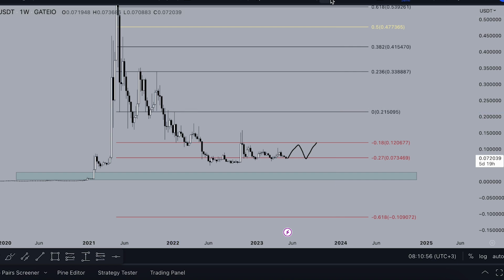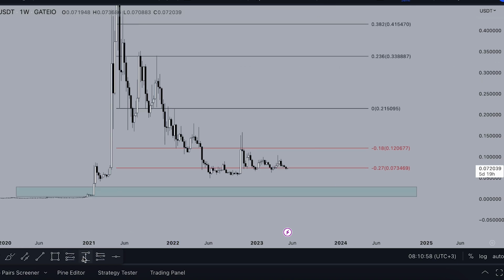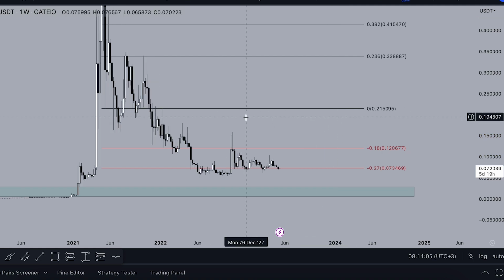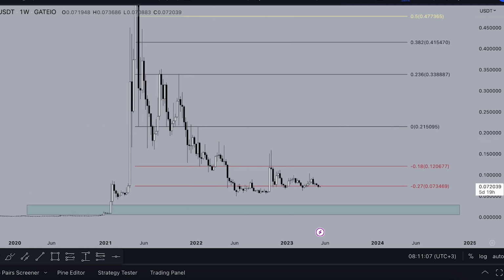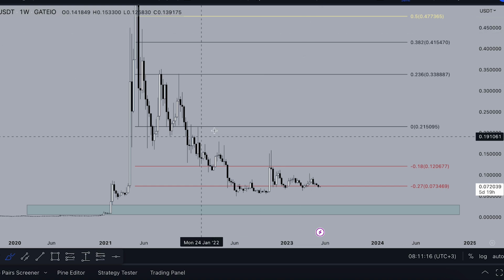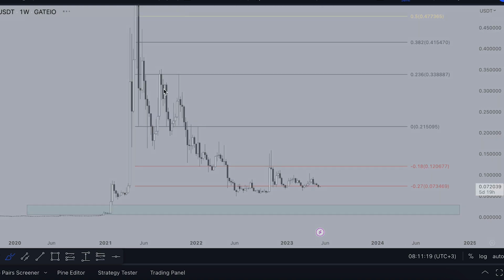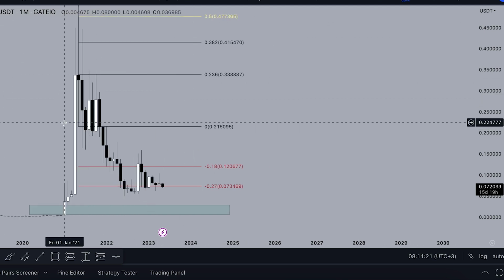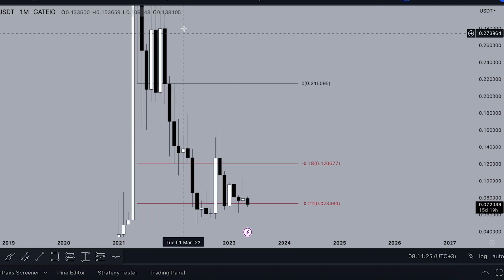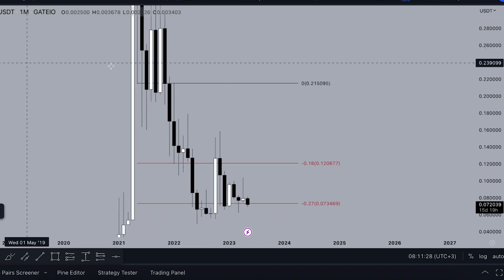It's just 1 or 2 tweets from Elon Musk and Doge can pump to the 0 level easily, 200%. Not in one candle, but step by step, yes, we can go and liquidate all these stop losses. We've got an order flow here: stop loss, stop loss, stop losses, stop losses. So this is like a magnet for market makers to liquidate all these guys who are waiting for Doge to go to 0.